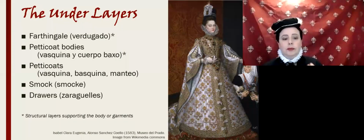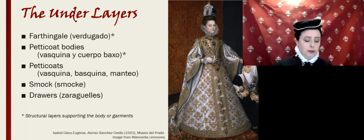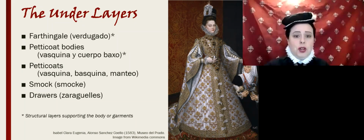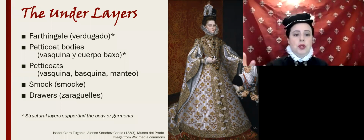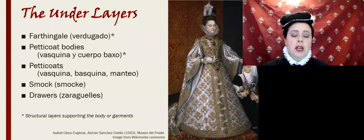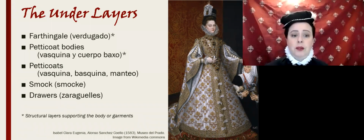Well, it's the ubiquitous farthingale, the garment that is described in Alsager that is used under so many late 16th century and mid 16th century frocks of this sort of social status, social strata. I believe that underneath is a petticoat bodice, or a vasquina y cuerpo bajo. So you've got a supportive bodice that has a skirt attached, and there are a number of those in Alsager.